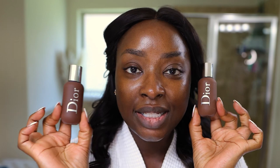This is 8N, this is 9N. I think 8N might be my color, although, you know, it's inside the tube, so there's no telling really what it looks like. It says you gotta shake it. I'm not gonna put this on my body. I don't need it on the body.